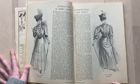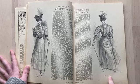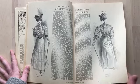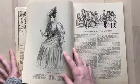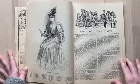Oh, I should say too, these people sold patterns. Obviously, Butterick sold patterns. So when you see these little numbers, those are patterns that you could buy. Beautiful. I think my earliest Butterick pattern I own is from the 20s, so I don't have any of these.